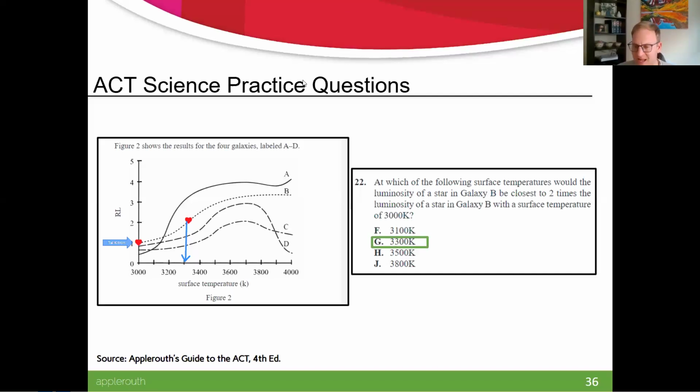Matching on graphs, just matching answers and finding a point is a solid 20-30% of science questions. So even though this might seem simple, I guarantee you will get questions this easy. They'll just be mixed in with harder stuff, so it won't seem that obvious.